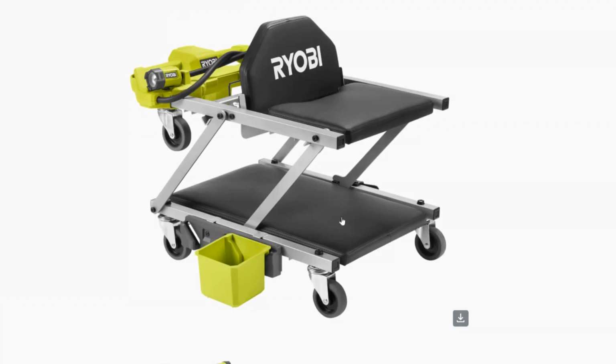But that's what I want to talk about, the innovation. I've never seen this before, with the lights built in, LINK built in. It's got a seat, it has a back, it has all this really good stuff that's going to help you get out there, and it's going to help you perform a little bit better and with more comfort. So whenever you're doing your projects on your vehicle to keep that maintenance up, keep those things running, it's going to make it a little easier.